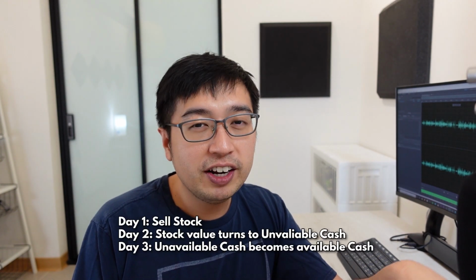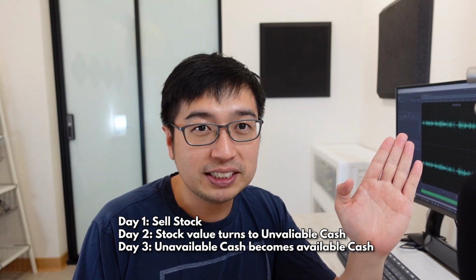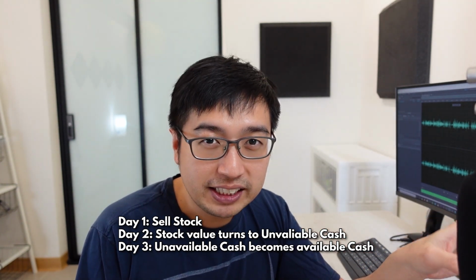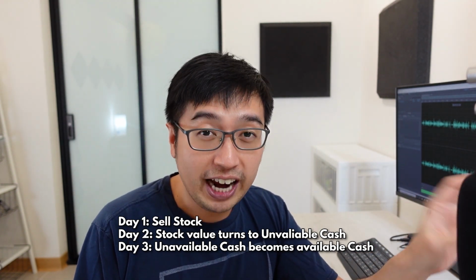There is this weird glitch with Stockpile. After you sell any stock, that cash switches from the stock value to unavailable cash, and then the next business day, after one business day of having no available cash, that gets converted to cash.